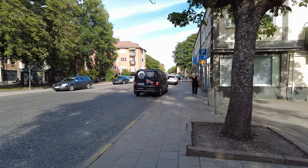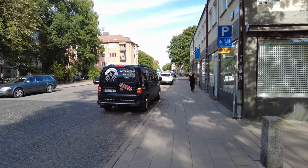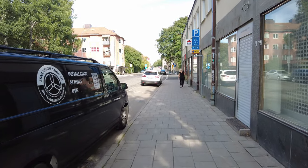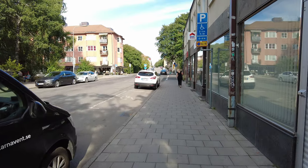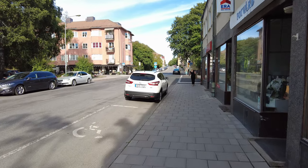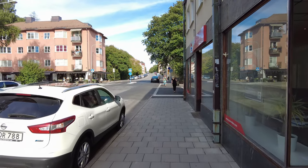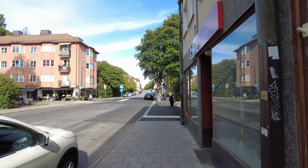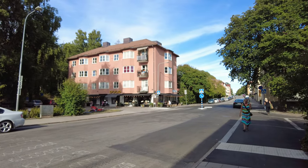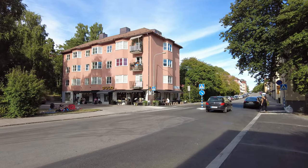Lots of families with kids living around here as well, as there's plenty of green spaces around. Well, there's plenty of green spaces around any part of Stockholm, so that's not really a selling argument, but you will probably see lots of kids and families with kids in this video. And over here we have a really nice place selling delicious pizzas as well as very, very good gelato.